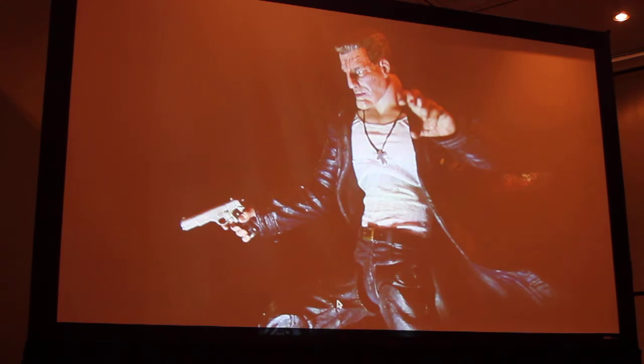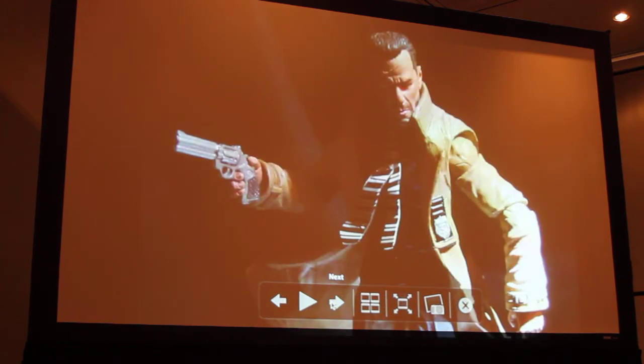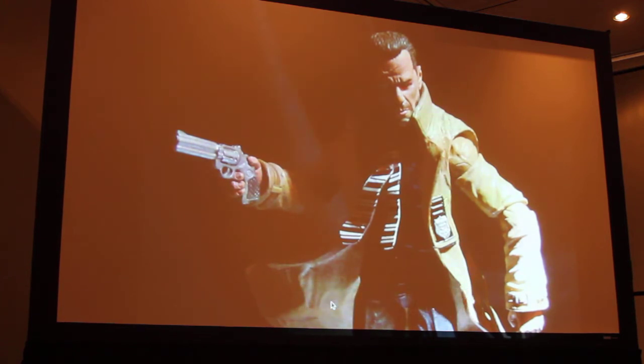Sin City, our black and white action figures are available now. We have color figures of Marv and Hartigan that are exclusively available at Toys R Us right now. We do have a color version of Nancy that is on the way. We'll be announcing where she'll be available very soon. She won't be at Toys R Us, but we have these two figures now, and soon Nancy will be out as well.